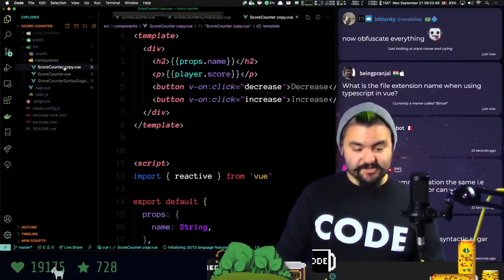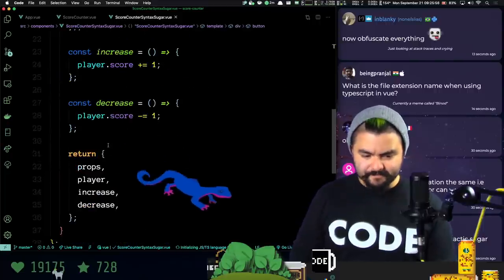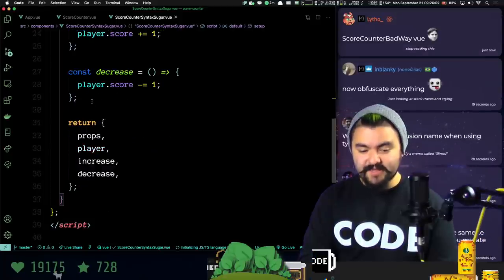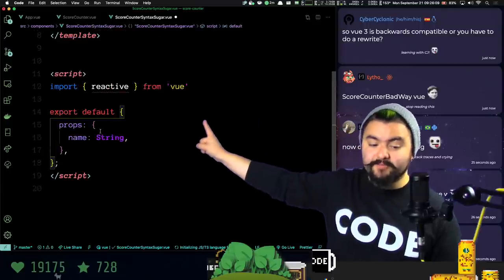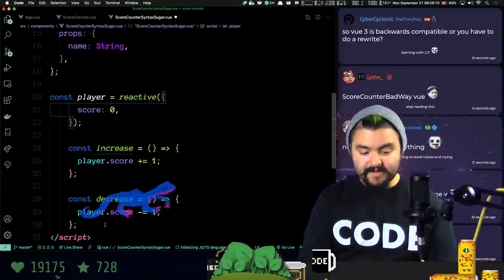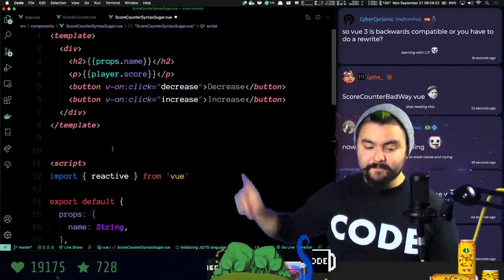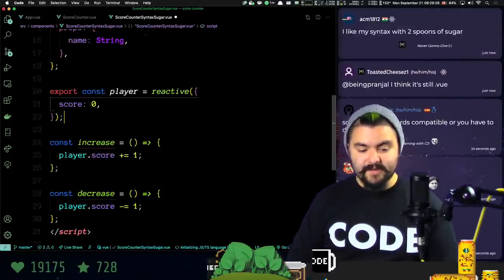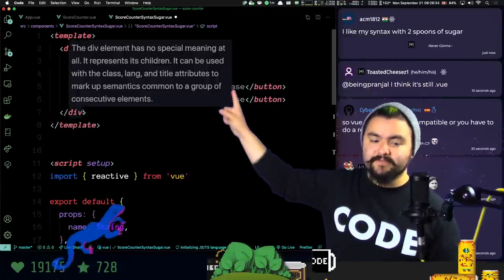And with the syntax sugar way, as far as I know, if we want to expose the props, it'd be something different. With the syntax sugar way, we still technically need to say export default props, because this defines that we have a prop called name. So that's great. Then we create a reactive property for player, and then we have increase and decrease. But to make these things available inside of the template, we need to export them. So we put the word setup there. Anything you export becomes available inside of the template, and that should work.